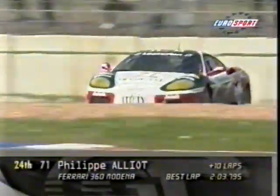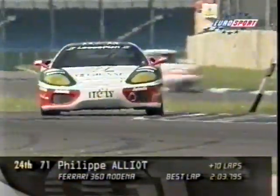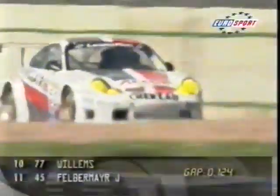This is Philippe Alliot now in 71, but they have produced a car which has seen the checkered flag every time it has turned out, and that is quite an achievement. They're happier getting reliability and finishes first and then looking for performance. And remember, they're taking on a car like this, which is at the tail end of 30 years of racetrack development. So it's understandable.